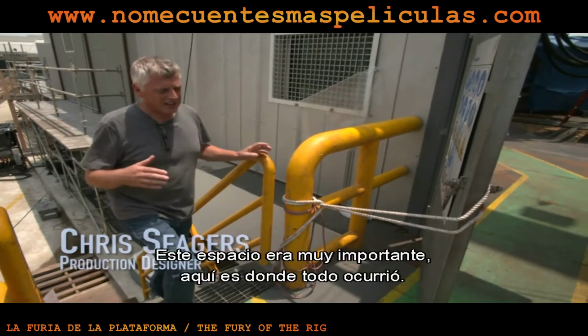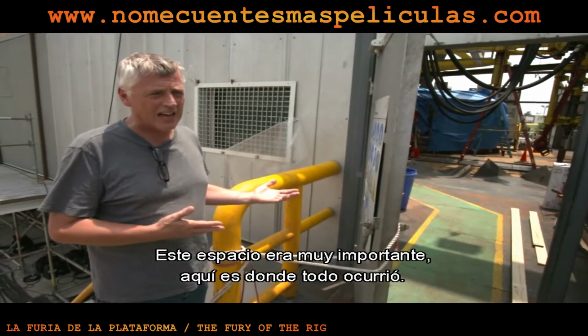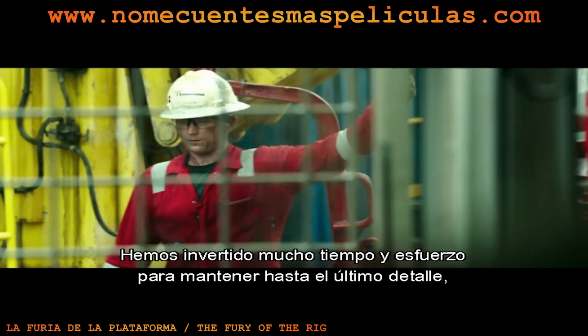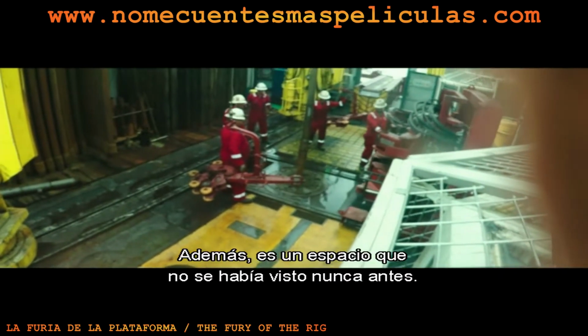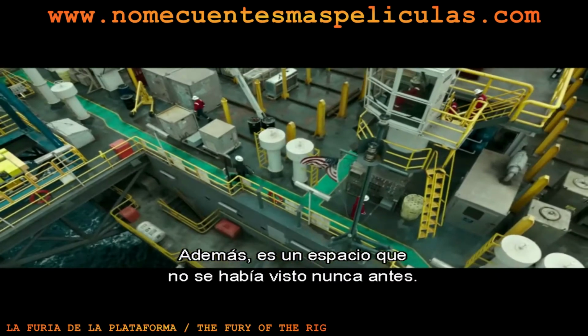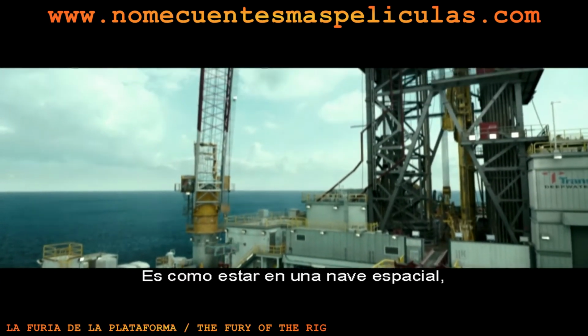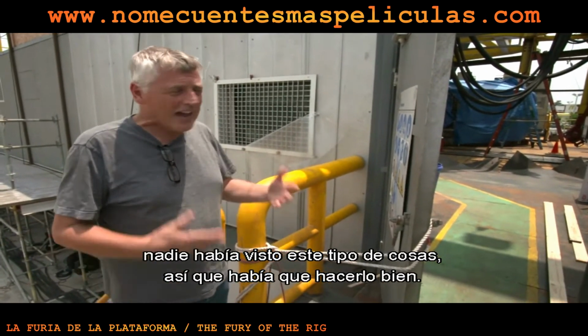So we're now up on the drill deck, which is above the main deck. So this was a pretty important piece because this is where everything happened in here. And also we put an awful lot of time and effort into getting this right with the detail, because there's just so much took place here. And also it's an environment that nobody's really ever seen before. You know, this is my bit. We're on a spaceship. Nobody sees this kind of stuff. So we had to get it right.